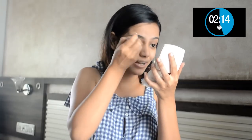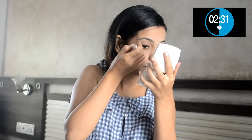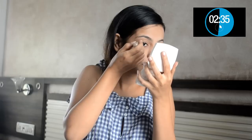Okay, I have very less time. I'm just going to try and do my liner, which is going to be a task, but I just hope I do it because that's how I like my eyes. Otherwise, I don't really step out of my house without doing my liner. Okay, doing a liner was a bad idea, I suppose. I just have 2 minutes.